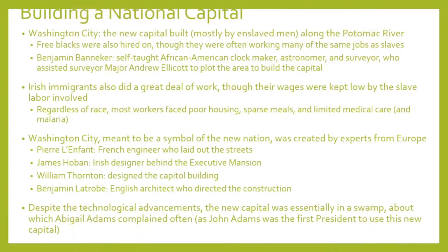And I've got a quote from a number of individuals. Let's see. The mile-long road from the Capitol to the Executive Mansion was filled with tree stumps and was nearly impossible to navigate in a carriage. On rainy days, when roads proved impassable, officials walked or rode horses to work. That November, when Abigail Adams moved into the Executive Mansion, she complained that the roof leaked, the huge house was hard to heat, and firewood was difficult to obtain.